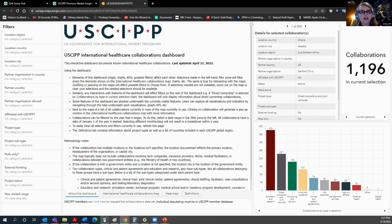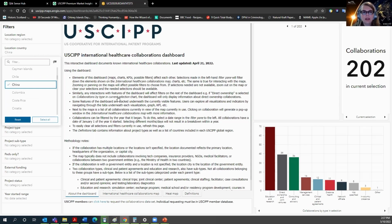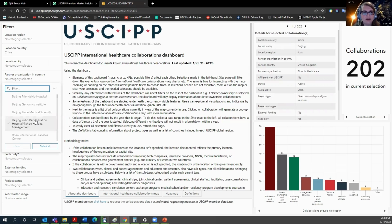One of which that I'm really excited about is partner organization and country. So let's say, for instance, that we want to go to China, and we're not sure exactly who we want to work with, but now that we have partner organization and country, we can kind of get an idea of how many collaborations these facilities have with organizations abroad.